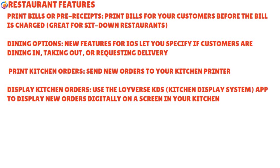You have dining options. So new features for iOS let you specify if customers are dining in, taking out, or requesting delivery. You have print kitchen orders. Send new orders to your kitchen printer. You also have display kitchen orders, so you can use the Loyverse KDS Kitchen Display System app to display new orders digitally on a screen in your kitchen. That's really good in terms of fostering an environment of not only accountability but also efficiency with your staff. So that's for the restaurant features.